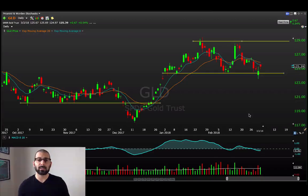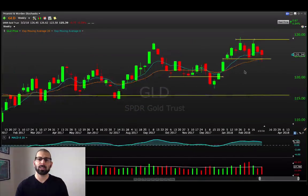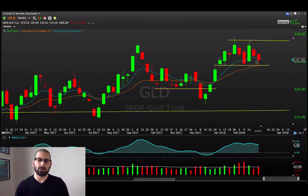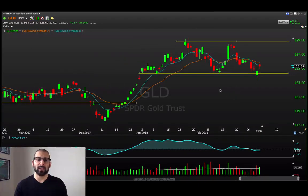Go to GLD next. GLD did have a down week here, down 60 basis points, but a good tail holding above the 20-period EMA and holding above this upper range that it's been basically respecting for... see if I can get back to the daily chart. There it is. Basically respecting for all of 2018.